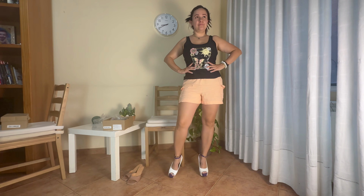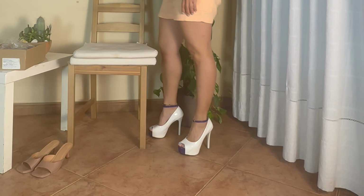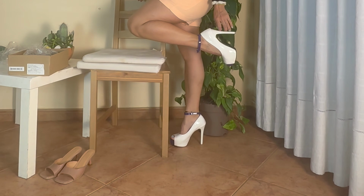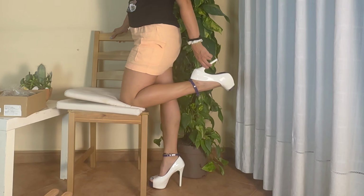That's one of the magical aspects of high heels in general. They are not just footwear, they are tools of expression. They say something about the mood, about the confidence, about the moment you are living. And with this particular pair, the mix of platform, peep toe, and ankle strap feels like a very complete statement, one that blends practicality and style in equal parts.